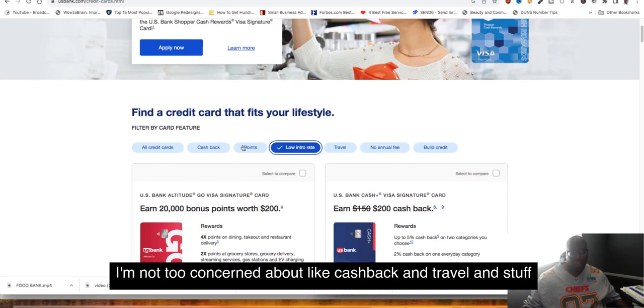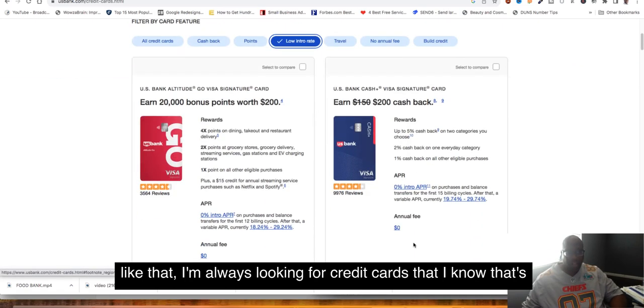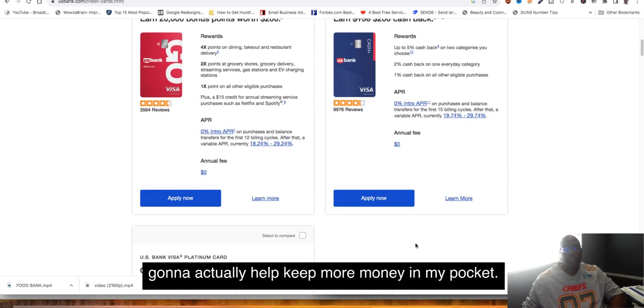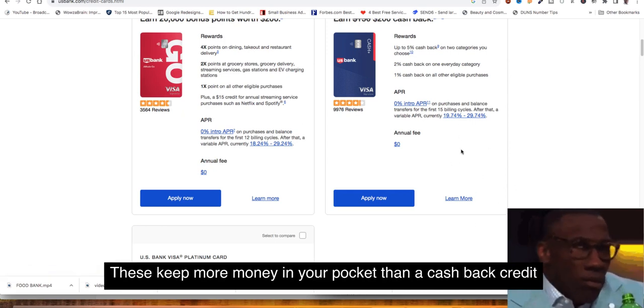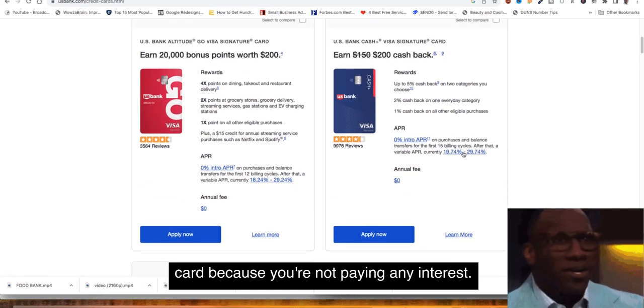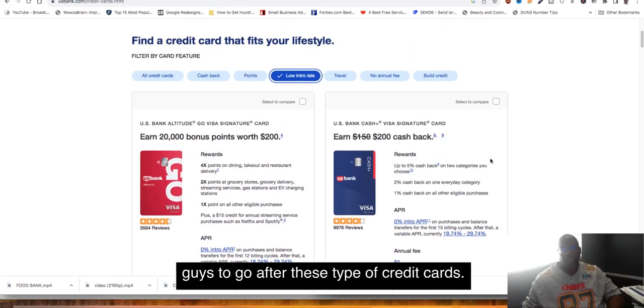I'm not too concerned about cash back and travel and stuff like that. I'm always looking for credit cards that I know are going to actually help keep more money in my pocket. These keep more money in your pocket than a cash back credit card because you're not paying any interest. So that's the reason I tell you guys to go after these type of credit cards.